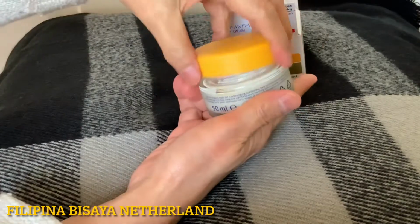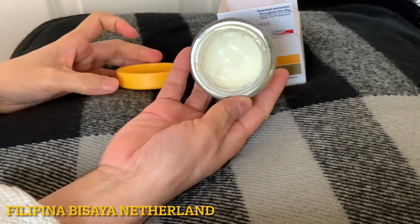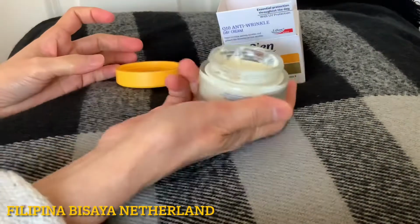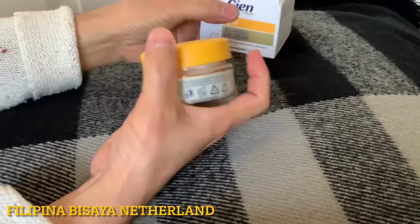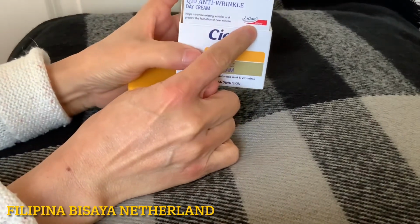So, ito siya. Ito ay ginagamit ko na. Nagamit ko na siya. Mabango siya. It is a Lipton Intensive.